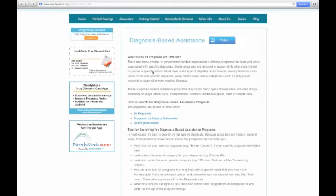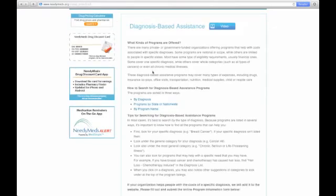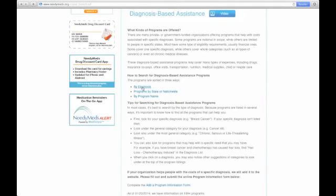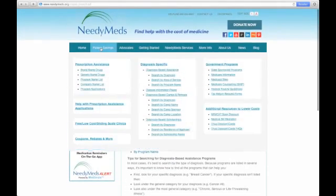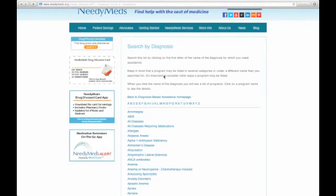Most likely you'd be looking up what we call DBAs for short, by diagnosis. So you can click on the by diagnosis button here. You could also have done that right at the start, right up here. You could have started by doing search by diagnosis. So here you can see the alphabetical list. And again, that A through Z bar you've seen in other parts of our website. I'm going to click on D and look at diabetes.